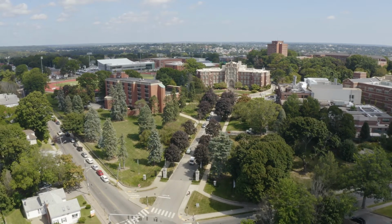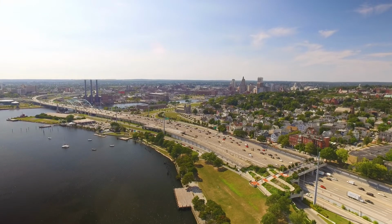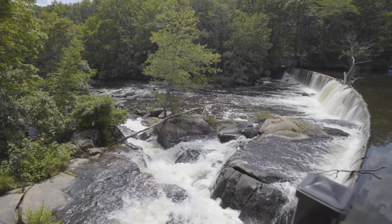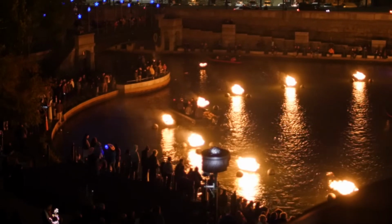Now explore the amenities of North Providence. You'll be less than 10 minutes from downtown for easy morning commutes. Take up local golfing, savor natural splendor at Blackstone Gorge, and look sharp for nights out in the creative capital.